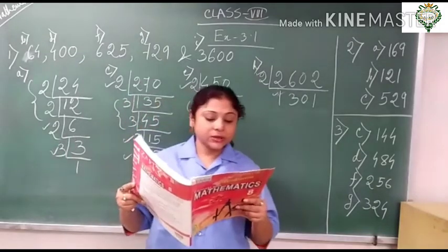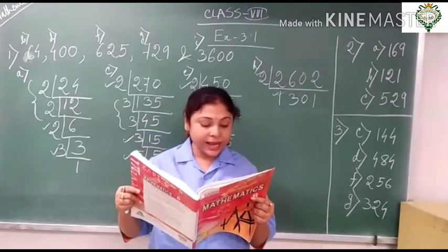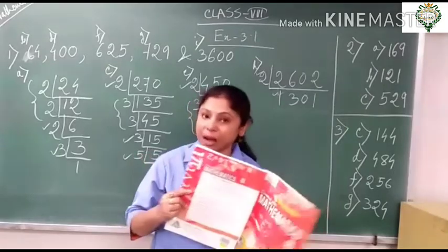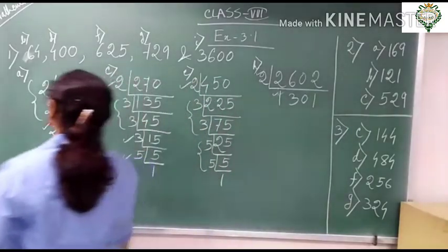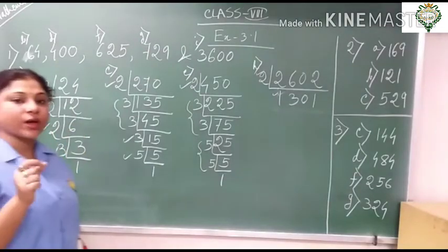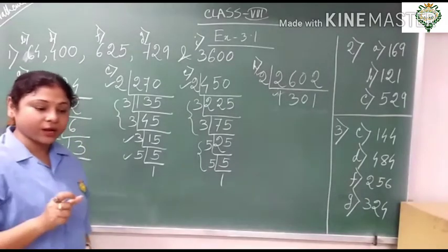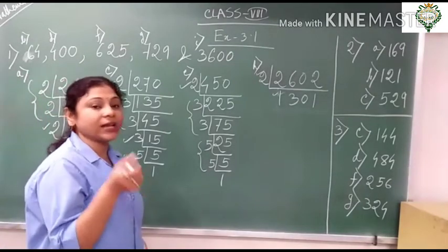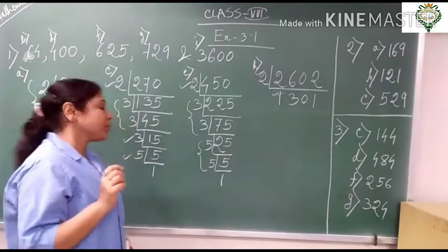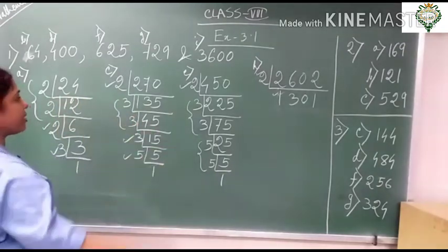Okay. So they have given some numbers. Generally, what actually happens, they are asking us to identify the perfect square number. Now see, generally we can identify the perfect square number with the last digit of that particular number or the last two digits of that particular number. Okay. So here are the numbers they have given.